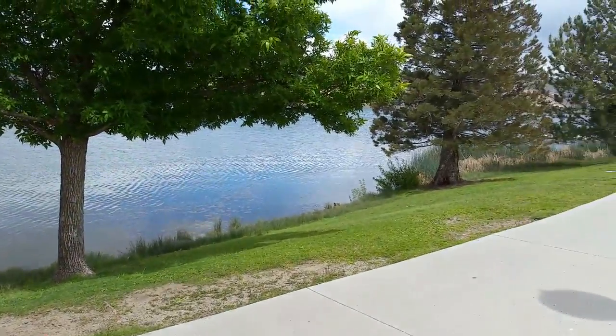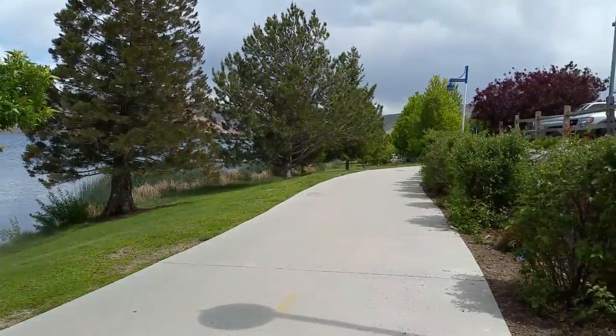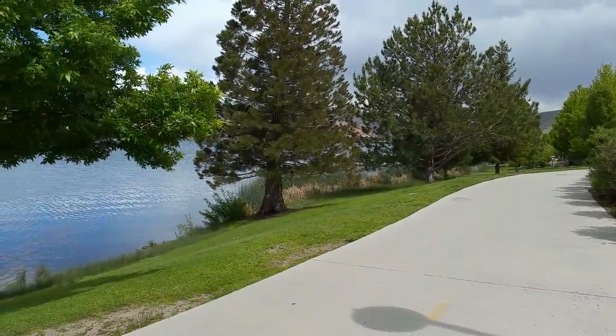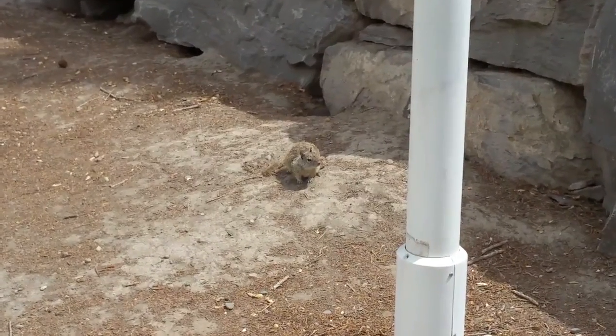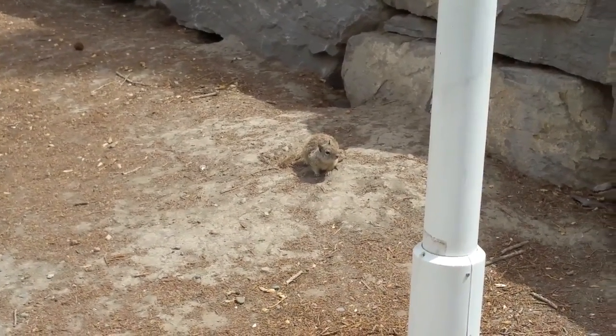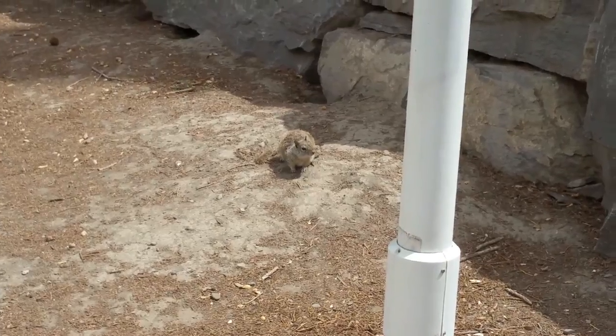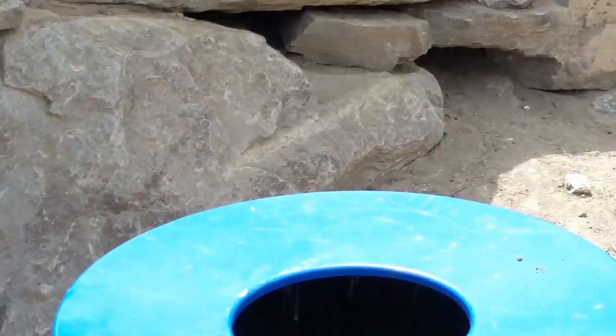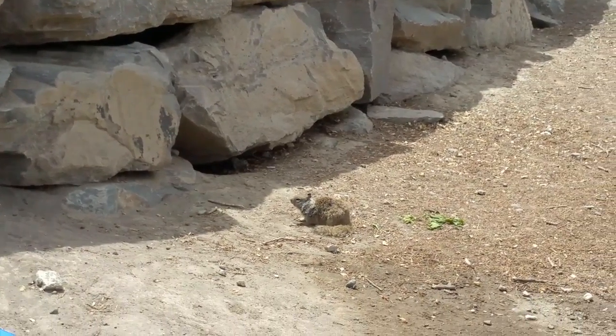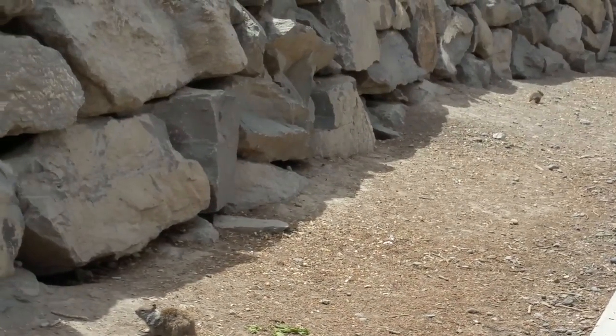Very nice little bike trail around the lake. So far so good. Check out this little guy. Isn't he cute? There's a bunch of them through here.